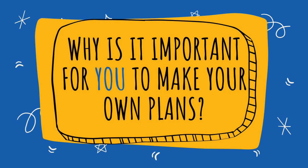Why is it important for you to make your own plans? Guys, it is so important for you to learn to make your own plans. I don't call my parents and ask them when I want to make plans. I am an adult, you are an adult, so we need to learn to make our own plans. Honestly, my mom and dad would get very annoyed if I kept calling them saying, hey, can I go hang out with this person? Or, hey, can I go to the mall? They would be like, Lakin, what are you doing? You are 23 years old, you can make your own plans.